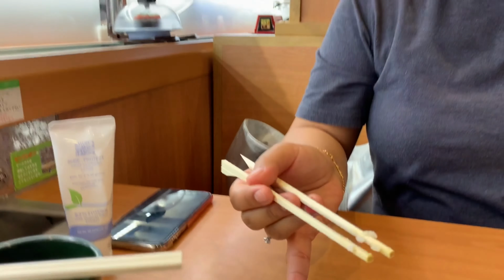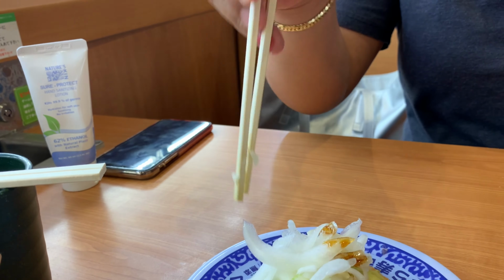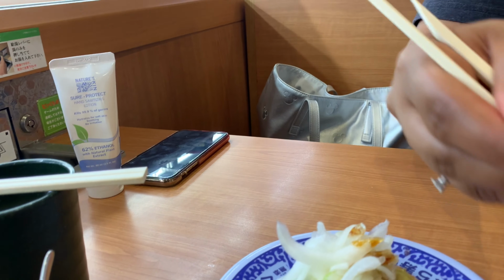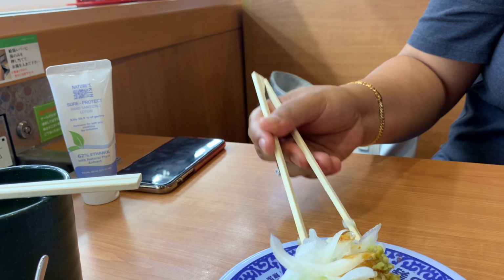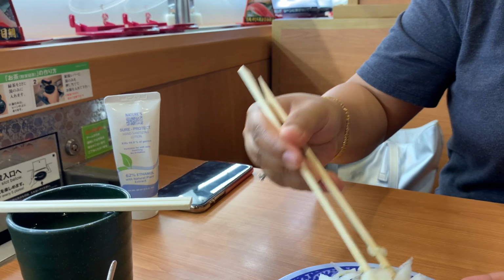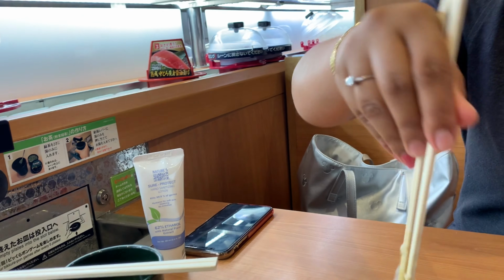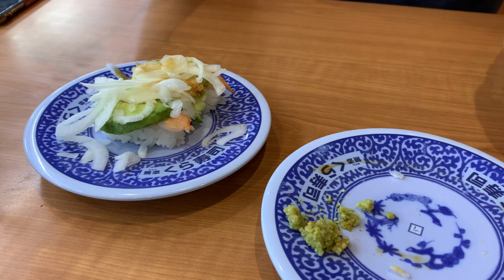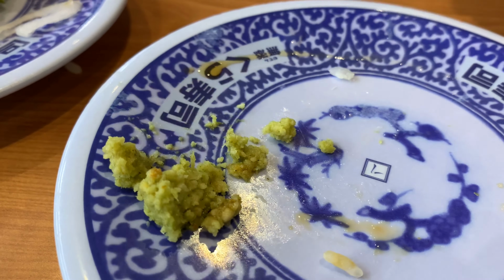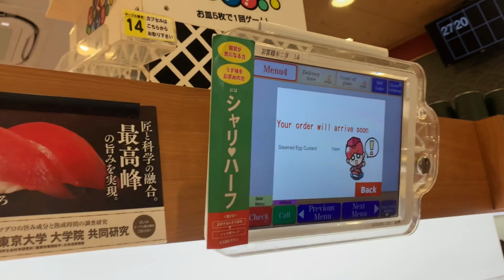So this one, we actually ordered this already. I'm just waiting for it to come, but with avocado and white onion. But it came, and we're hungry, and we're still gonna eat the one that we ordered. The wasabi. Yum yum. Okay, order arrived soon.